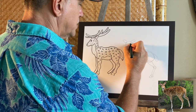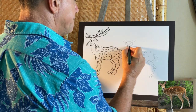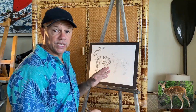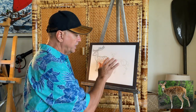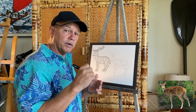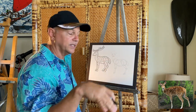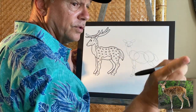Okay, so this is my doe, and again, that's gonna be used as a guide for me. I don't have to follow it exactly, okay? But now that I got my doe lined up there, I am gonna get a bigger pen and show you how I do my details, okay? Not the head, but detail. I made a joke like that. Get it? Details. Anyway, here's how I'm gonna do my doe.